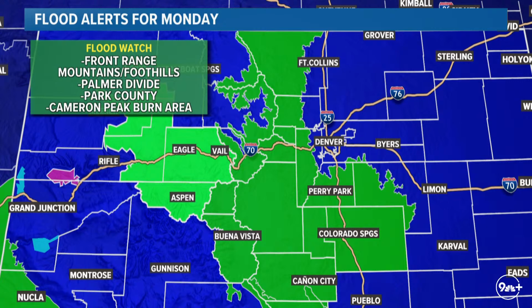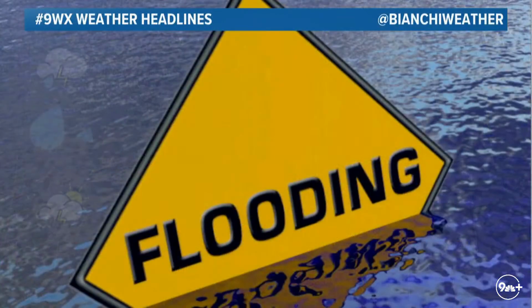So those alerts for your day today: the Front Range, the mountains, foothills, the Palmer Divide, and of course the burn scars, all dealing with that flash flood threat as well. I know I've been focusing on the metro area for the last little while. Colorado Springs is under a flash flood watch. Notably, Denver is not within the flash flood watch. The flash flood watch is to our west and to our south, but there is still a risk for flash flooding here in the immediate metro area as well as we head over the next couple of hours.